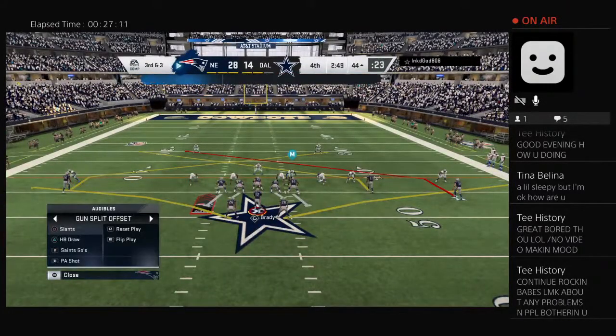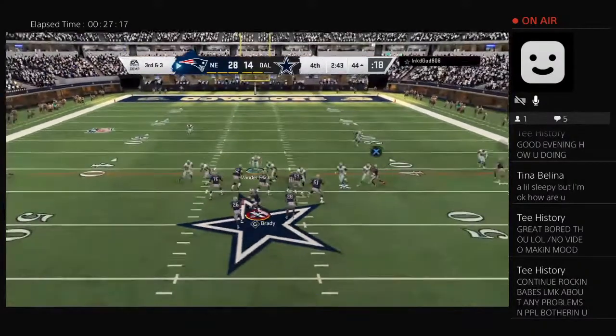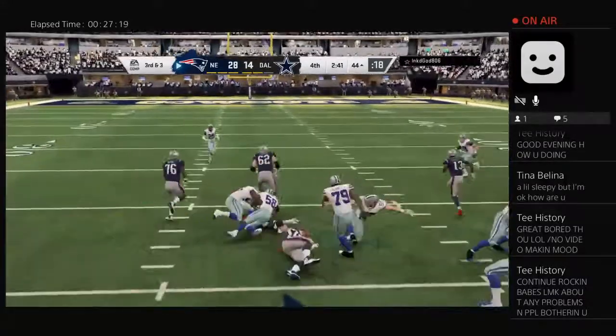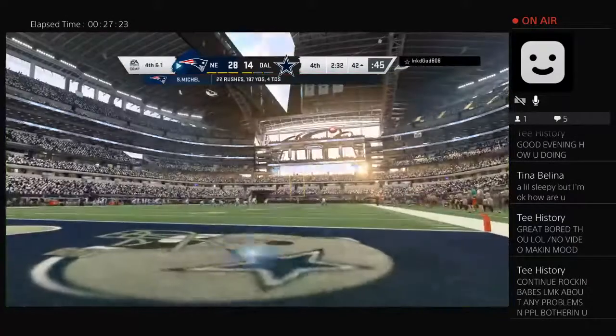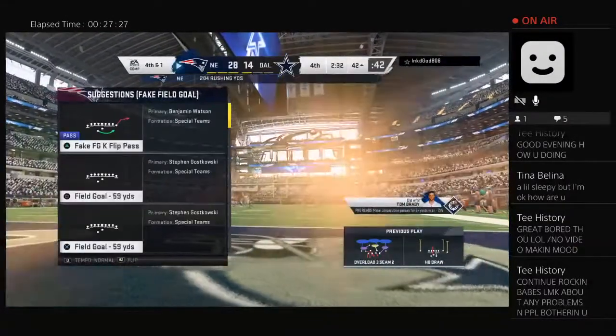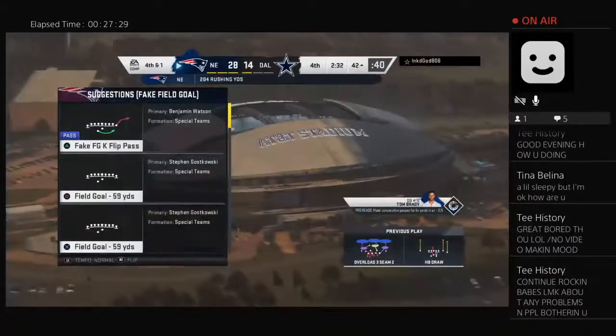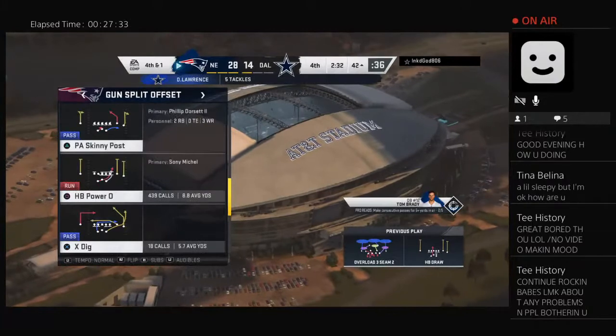Brady now going to leave it with Michelle on the draw. And they're going to mark him down short, maybe by about a yard, if that. The Cowboys going to use their 2nd timeout now. That's going to leave them with just 1 remaining here in this 4th quarter.